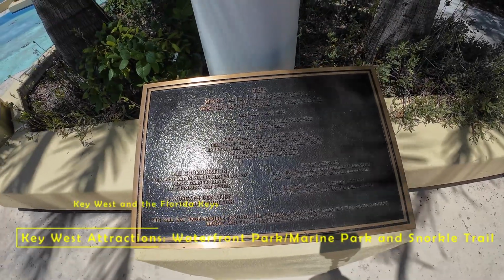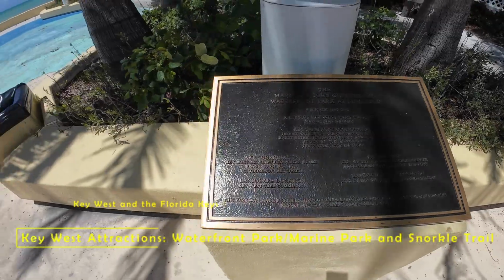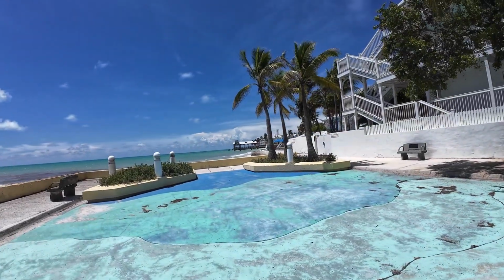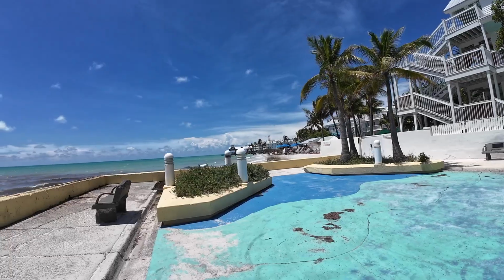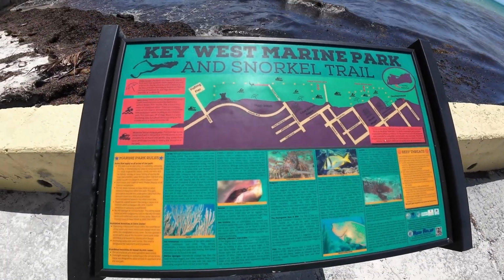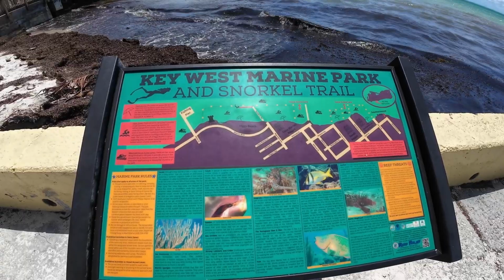The Mary and John Spotswood Waterfront Park at Seminole. Well, a little bit of a beach there in front of this wood. And in case you want to snorkel, it's a good map to show you all the areas.